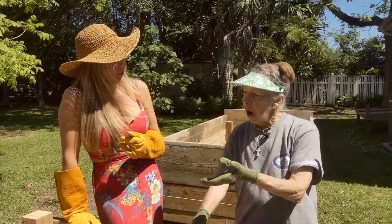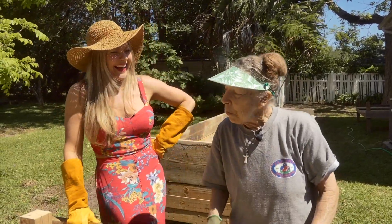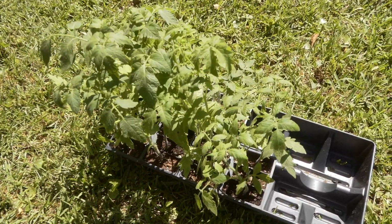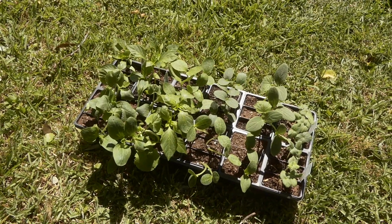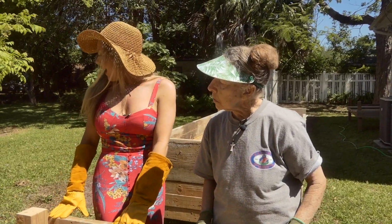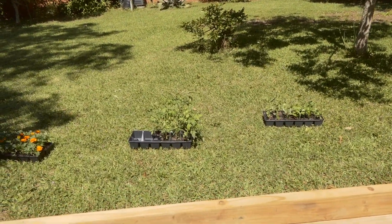Yes, but I brought you kind of like a cornucopia of plants because I tried to get the different food groups. We got tomatoes, we have peppers, we've got okra, cucumbers, squash, and I think that's it. Oh my God, and they look so good. And the top off with the color are marigolds.